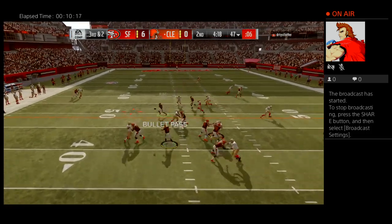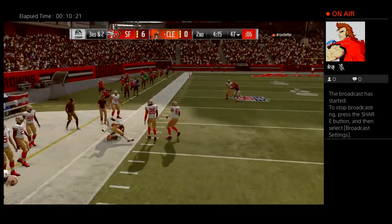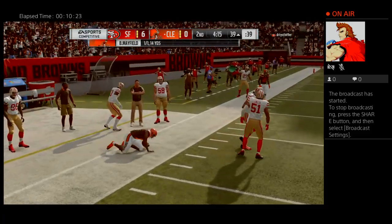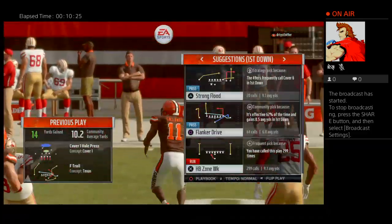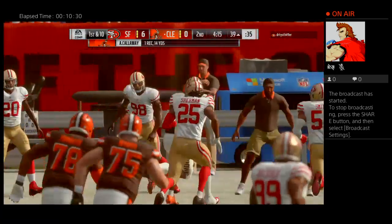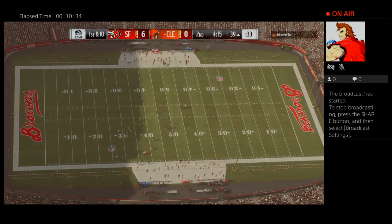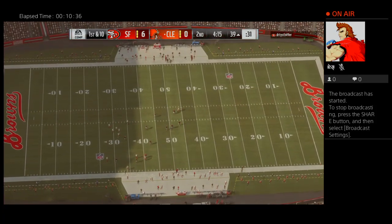Mayfield on 3rd and 2. And Callaway taking it in left side. 14 yards, and it's a Cleveland first down. Did you see that route the way that I did? I thought he was trying to get deep. Yeah, that wasn't the first option. No, it came off of that deep guy and came underneath on the drag, completed it very well.